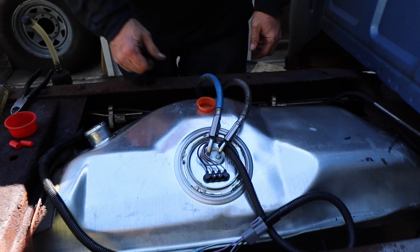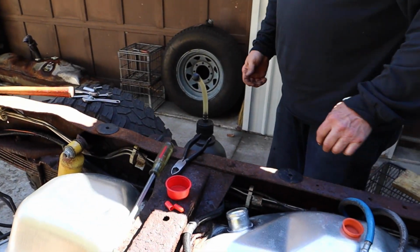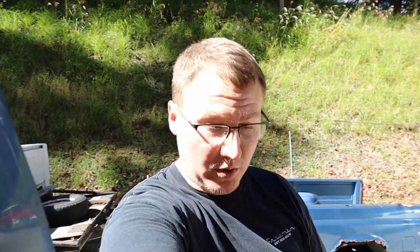Now, we're hooking up the fuel lines. We've already got the plug plugged in here. We're gonna put a little fuel in this thing, hook the battery back up, and just make sure that everything works like it's supposed to, and then that's gonna kind of wrap us up for this right now.